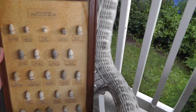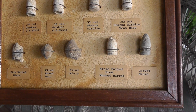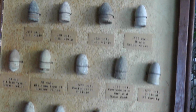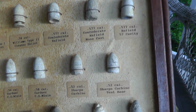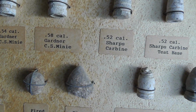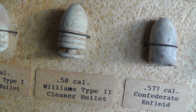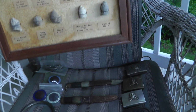Alright, where to begin? We'll start with the bullets. Paid $25 for this, and I think it's a keeper. Got a few keepers here. Just a bunch of all different kinds of Civil War bullets. Many pulled from musket barrel. Fire melted many. 58 cal Williams Type 2 cleaner bullet. So some cool stuff. I think that'll look good hanging in my man cave.